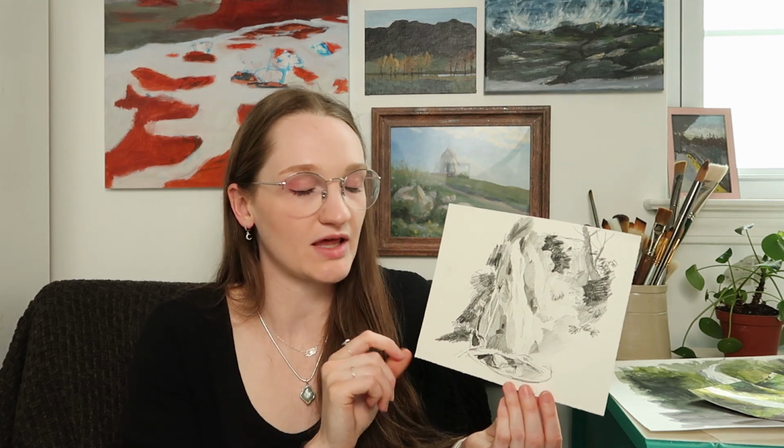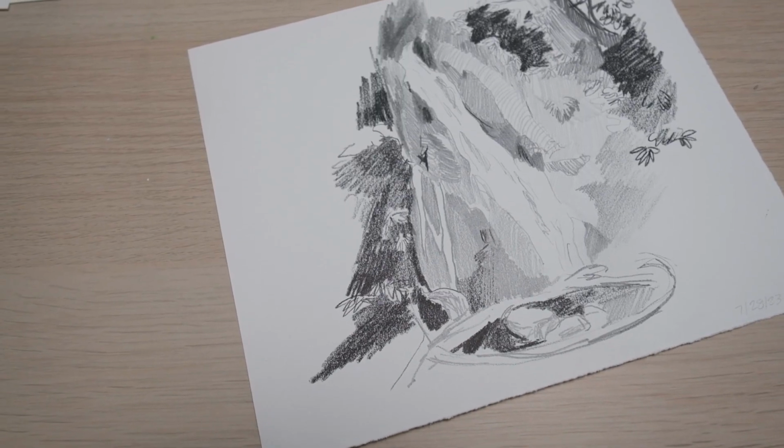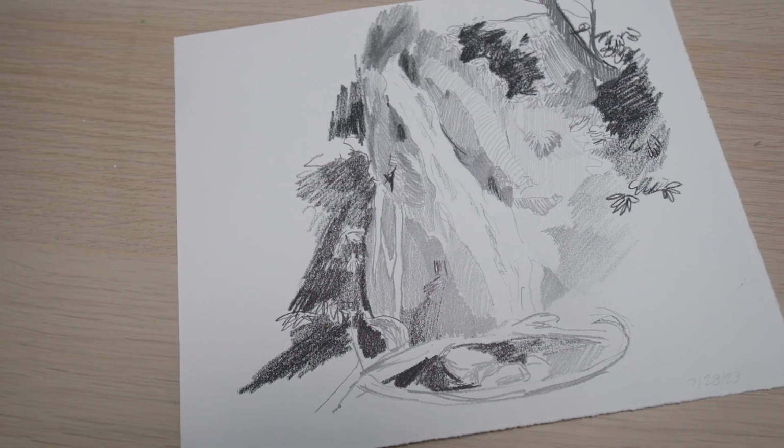So all of the drawings are done with my cheaper art supplies. They weren't all artist grade materials. So this one is a graphite sketch. I really was playing with using different shapes to create the composition, and I actually really liked this one.